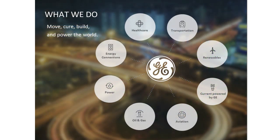So here we look at some of the businesses that GE are involved with. As you can see, you get transportation, renewables, aviation, oil and gas and power, which we'll talk about in more detail, energy connections, and healthcare. So there's a wide range of businesses across the infrastructure, industrial arena. And one of the great things about the way that GE works is that they link all these businesses together via the GE name.